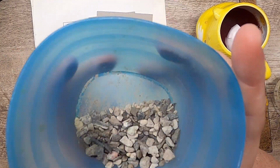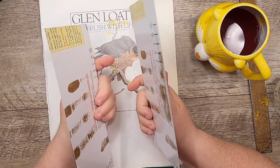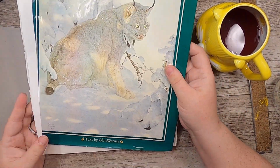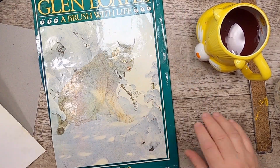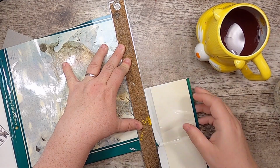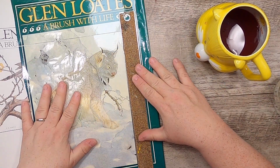But today we're using these little banes of my existence. My husband and I are doing a gardening project in our backyard, and we have way too much of that stone sitting around waiting to be used, and I'm going to be using this Glenn Lotes book cover today, as well as maybe one of the pages inside of it.